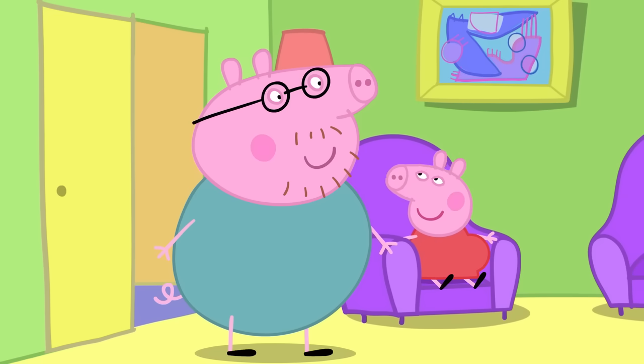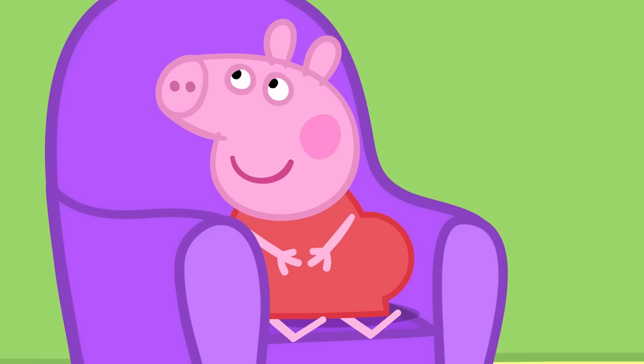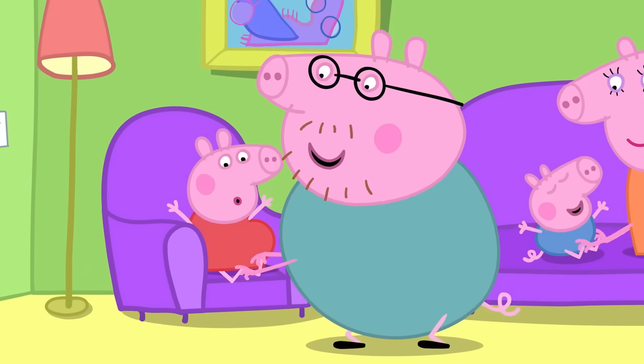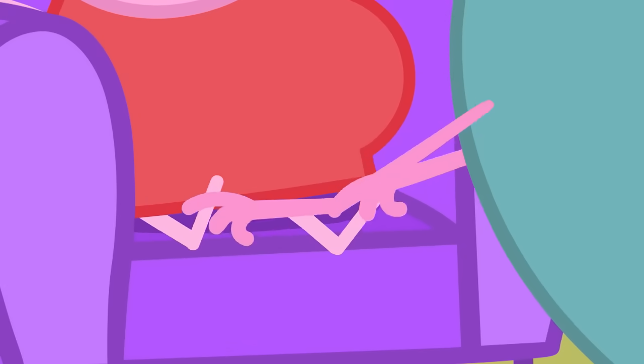Peppa likes the sound of foot rubs. Daddy, my feet are hurting. So I need to have a foot rub, please. Oh, well, not a moment to lose. A little here and a little... Daddy Pig's foot rubs are more like foot tickles.